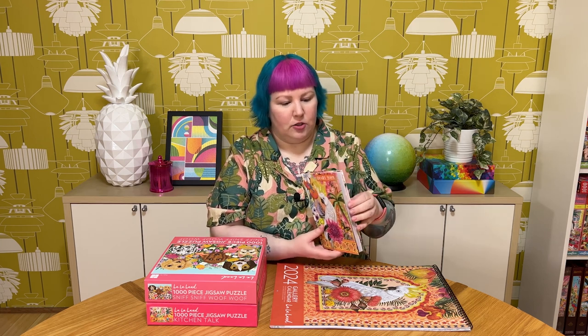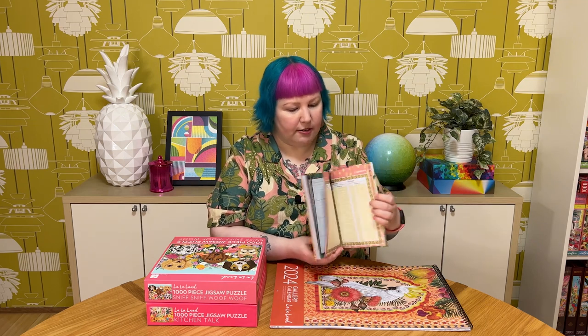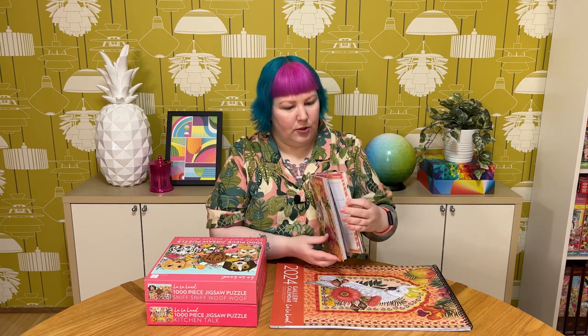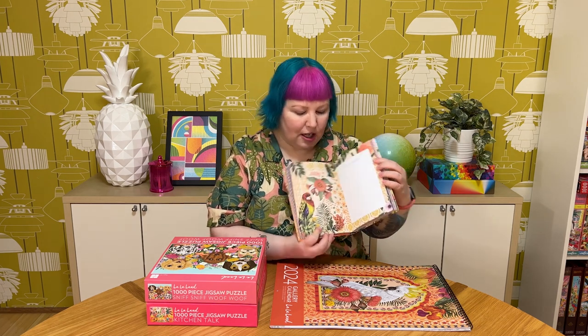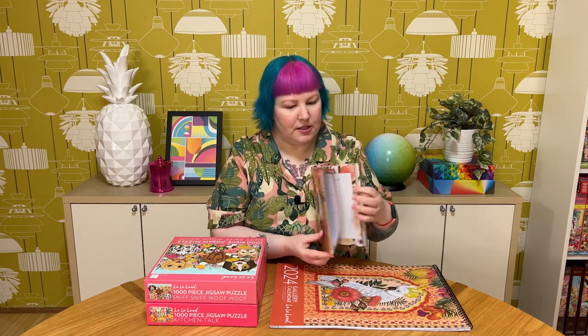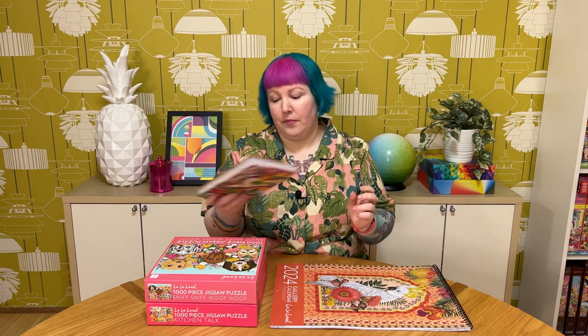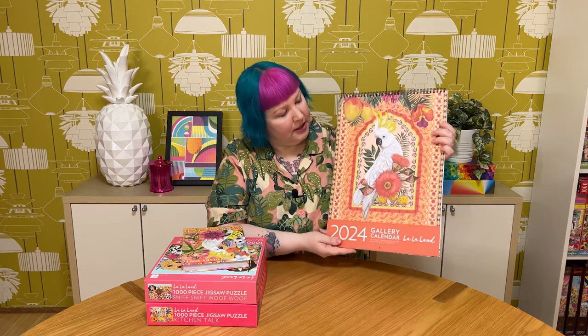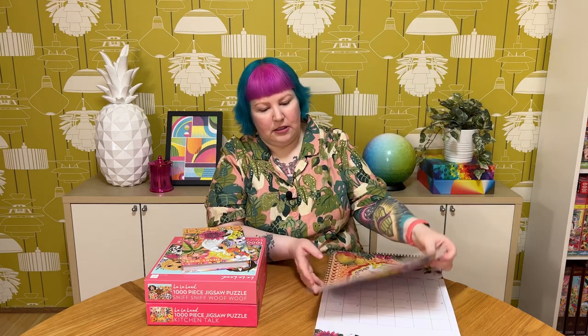It just has all the things you might need for your diary and taking notes and keeping track of everything. All the pages have gorgeous artwork and borders and things. So very pretty, and I'm definitely excited to use that next year. And let's have a quick look at the calendar. Beautiful artwork, just really stunning. Let's have a quick flick through some of it.